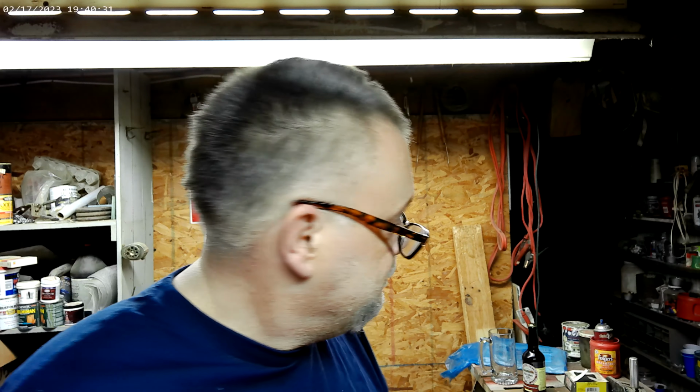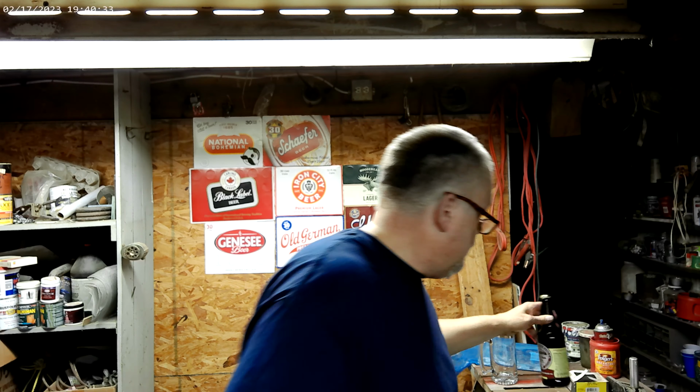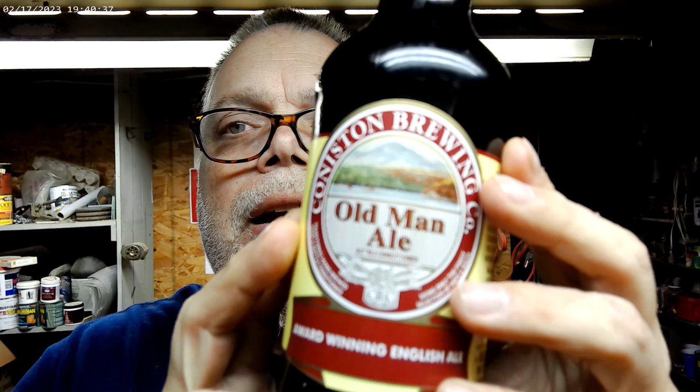I was in the beer store yesterday, walking around, and you know how sometimes something catches your eye? Either a really nice label or just the name of a beer, and you know right away you're going to buy that one. That's what happened to me. Old Man Ale. I thought, boy, if I've been feeling like an old man, this beer is for me.